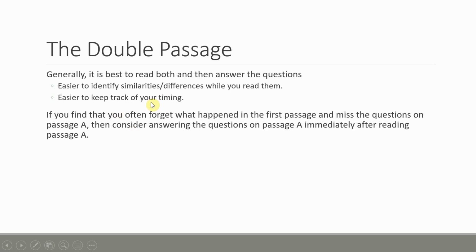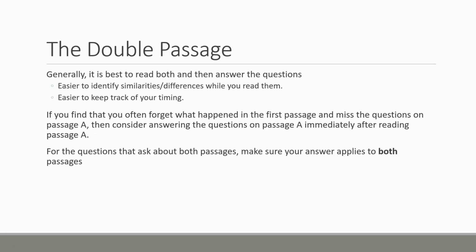If, however, you find that you often forget what happened in that first passage and you keep missing the questions in that first section that are about passage A, that's when I would consider answering the questions on passage A immediately after reading passage A. Then you can go back and read passage B and answer the rest of the questions. For those questions that ask about both of the passages, you need to make sure that your answer applies to both of the passages. A common trap answer on those will be one that applies only to one. It applies really well, but it has nothing to do with or is just completely inaccurate for the other one, and therefore it's the wrong answer.